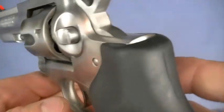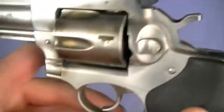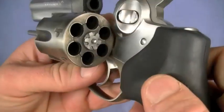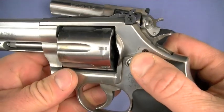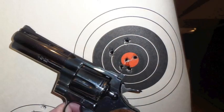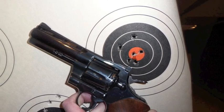I like the cylinder release on the Rugers. I can take each one equally well. In other words, this is a push button cylinder release on the GP100, right? It's always been that way on the Ruger double actions. And then here's the Smith & Wesson 686. You push it, cylinder release. Don't have a Colt Python on the table. That was a pull from Colt, right? I can take all of them. It doesn't matter. I really don't have a preference.